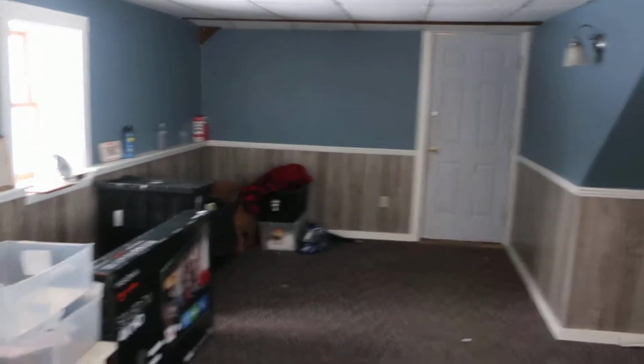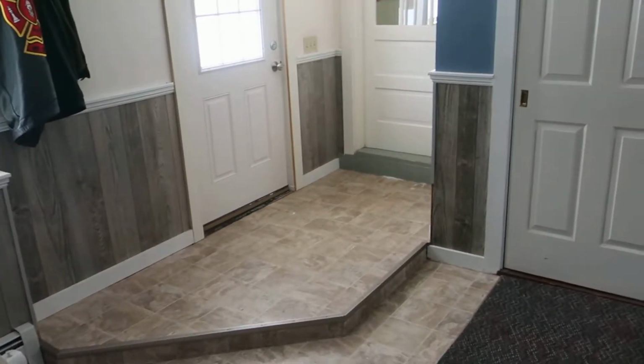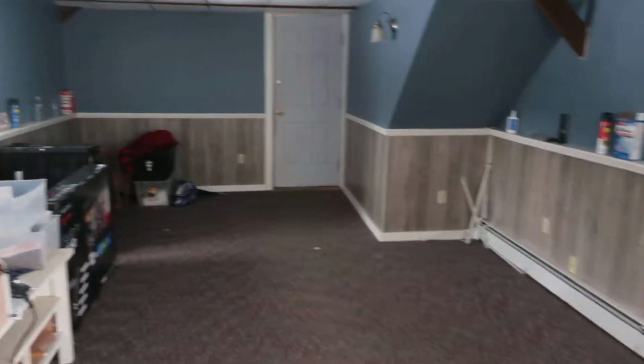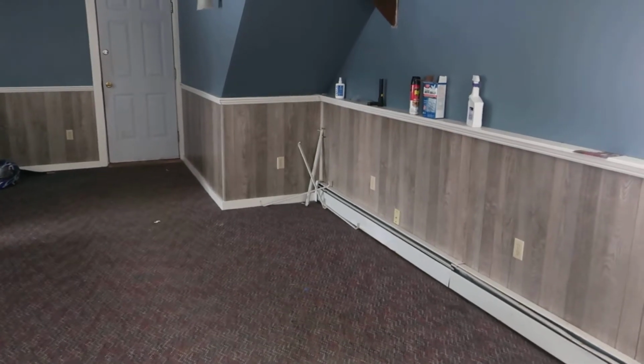So basically this is a big family room. As you come in the entry here, you've got a little area that's got vinyl, so you can take shoes and stuff off. It's got a big closet here. It really is nice space. It does have its own heat zone out here. So this could be a big family room. Previous folks had a pool table out here, or it could be a second living room, you know, etc.